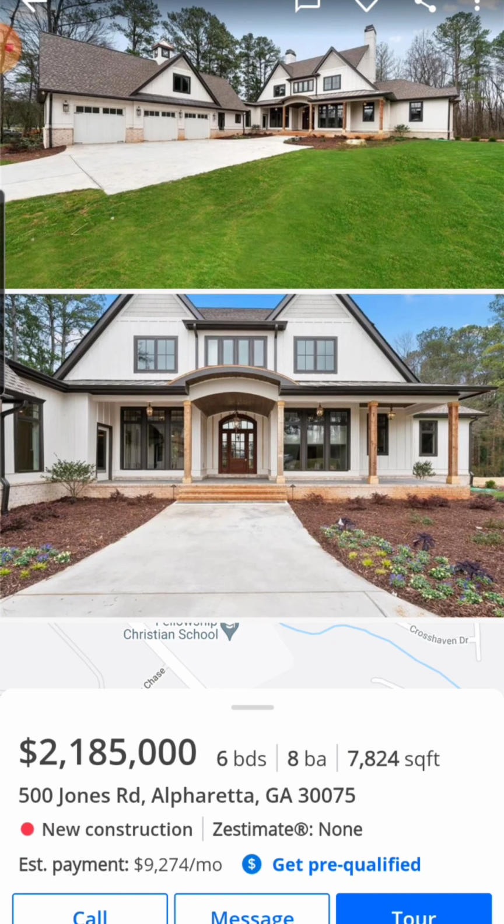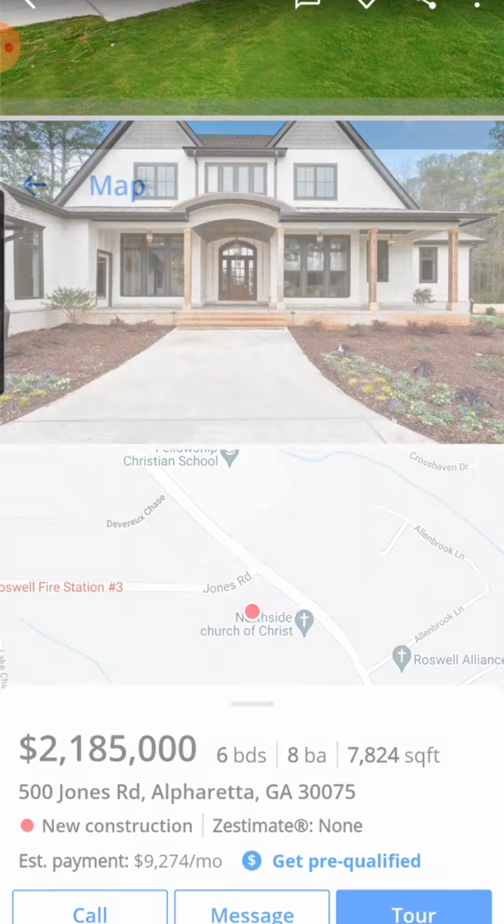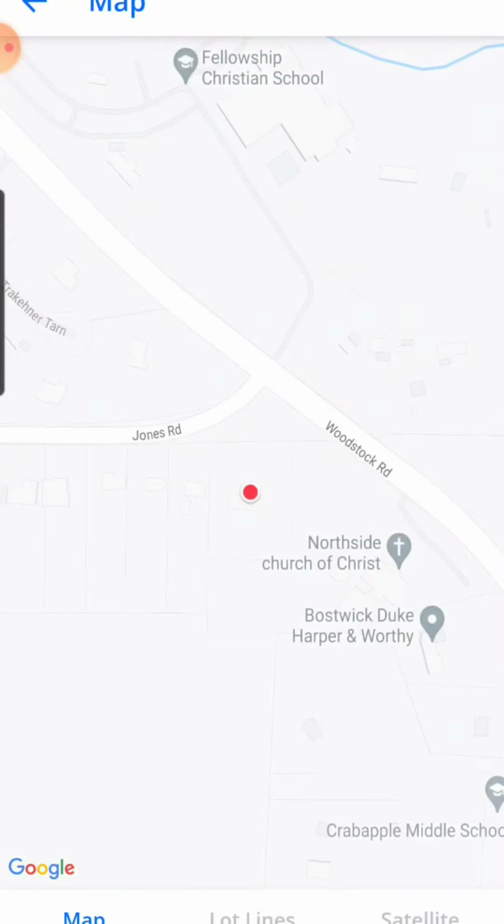And today we're just gonna be taking a look at this new build home right here that is for sale on the market currently for $2,185,000. It is a 6-bed, 8-bath, 7,824 square feet. This is in Alpharetta, Georgia. If some of you may know, Alpharetta is a great spot to be in Georgia.